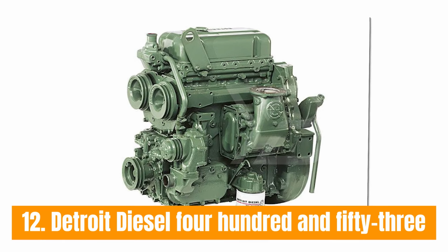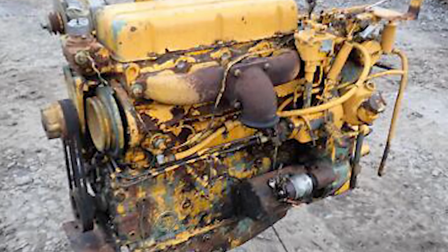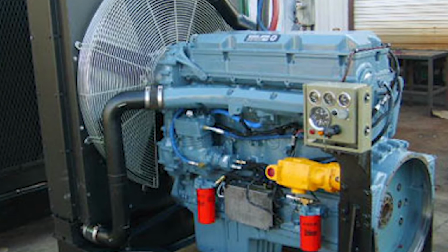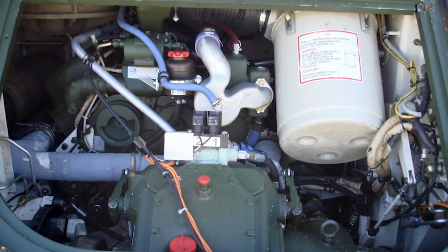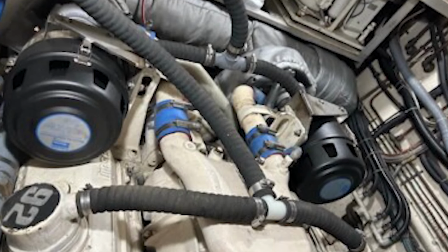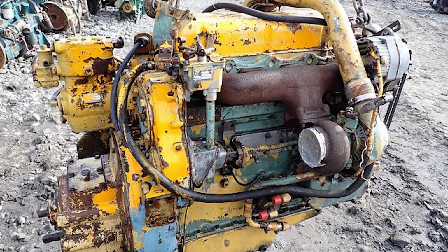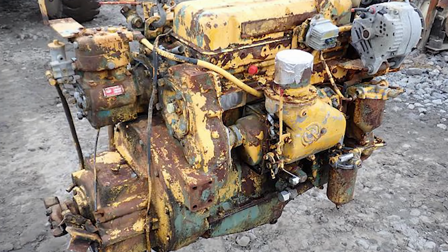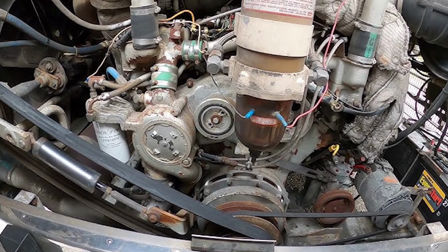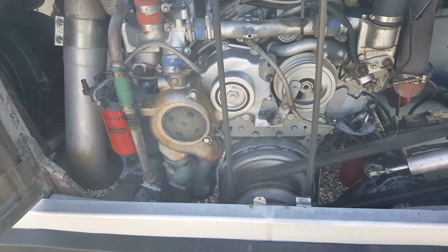12. Detroit Diesel 4-53. This one was a small engine with a big attitude, with 4 cylinders at 53 cubic inches each. This 212 cubic inch two-stroke inline diesel packed anywhere from 140 to 170 horsepower based on the model. It dominated lighter-duty applications like military APCs, generators, forklifts, and even small boats. Weighing around 1,100 pounds, it was praised for its power-to-weight ratio and could be dropped into tight spaces without sacrificing performance. It was also extremely modular and easy to rebuild, which is every mechanic's dream.